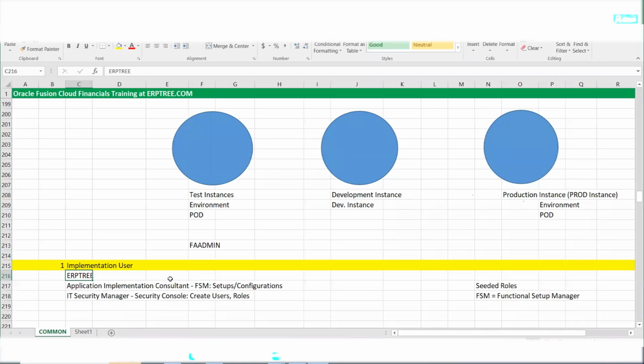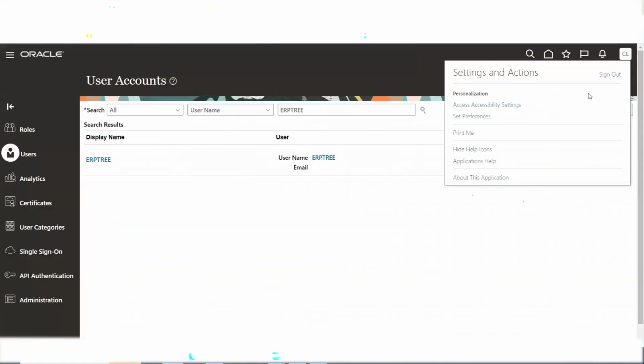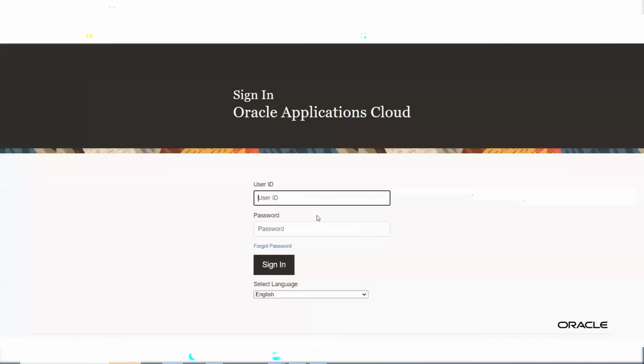No questions. Now we'll connect to the instance as the ERPTREE user, and we will check that this user is able to access FSM because this role is assigned. And this user is able to access the security console to create the users and assign the roles because we assigned the IT security manager role. We'll go on to review this. So sign out from the current user. Now log in as the ERPTREE user.